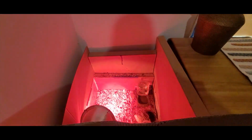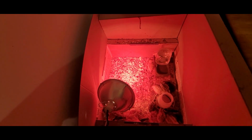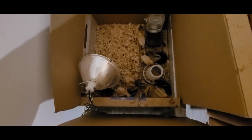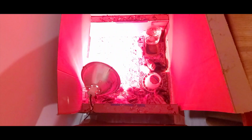And then got some chickens. Got some babies in here. Hi ladies. How are you doing? Put the light back on? Okay.